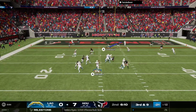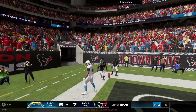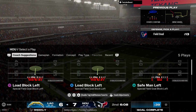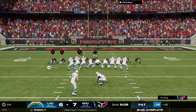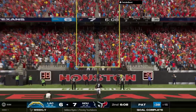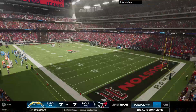On third down, Herbert. And he has the Los Angeles touchdown. The Chargers can tie it up in the second after cutting into the lead. It's an Adonai Mitchell touchdown. Now it's Cameron Dicker on for the extra point. His kick is good. That ties the game at 7.